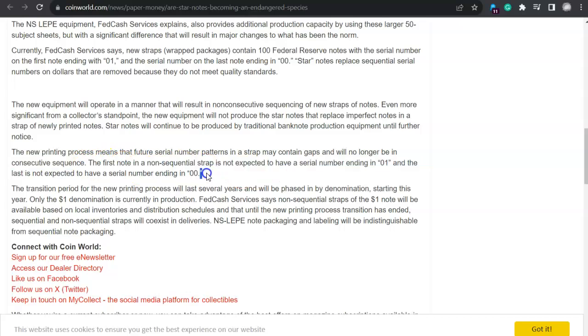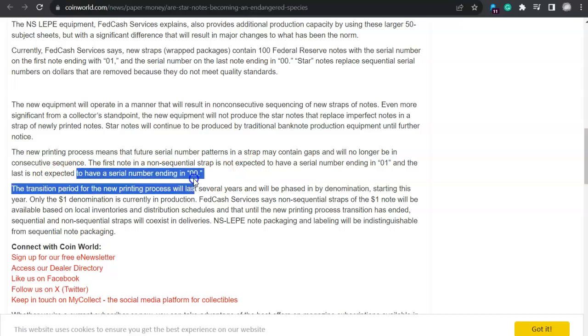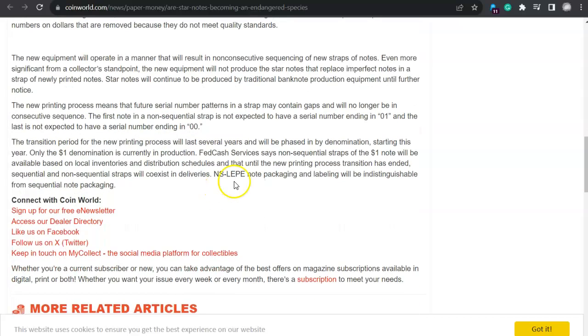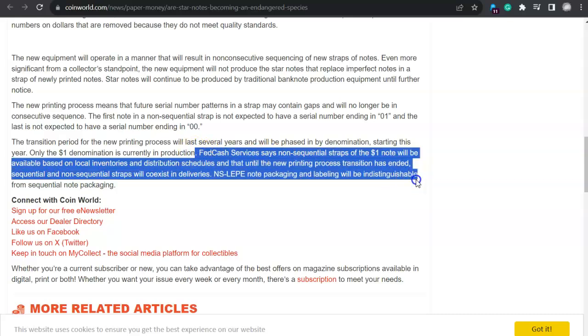What does that mean? What are they doing? That's amazing. The first note in a non-sequential strap is not expected to have a serial number ending in 01, and the last is not expected to have a serial number ending in 00. Isn't that something? The transition period for the new printing process will last several years and be phased by the denomination starting this year. Only the $1 denomination is currently in production. Now, make sure you get those.